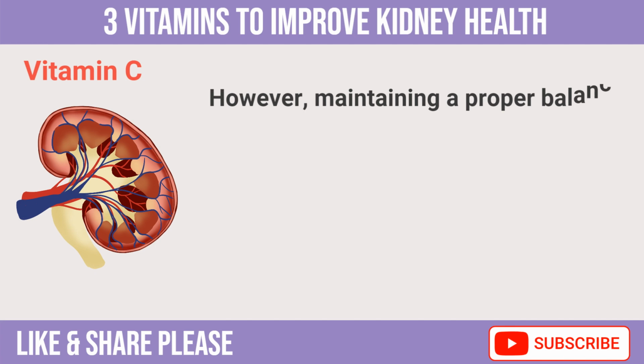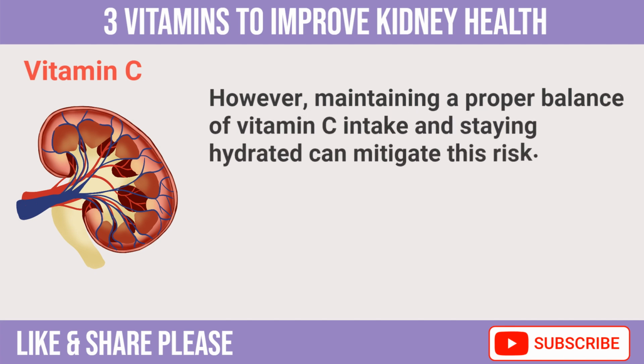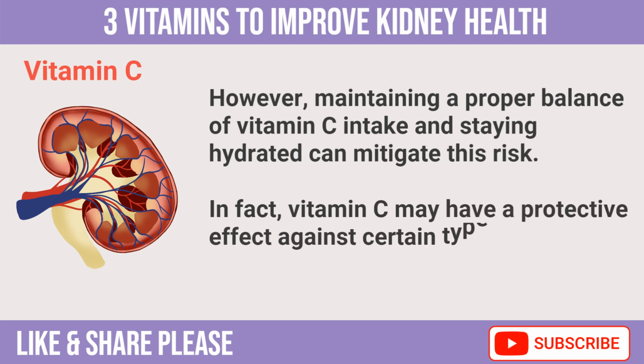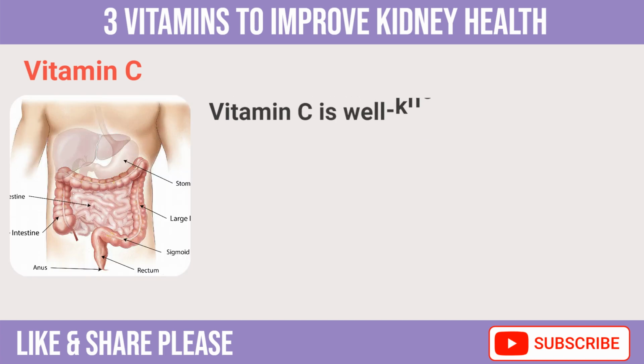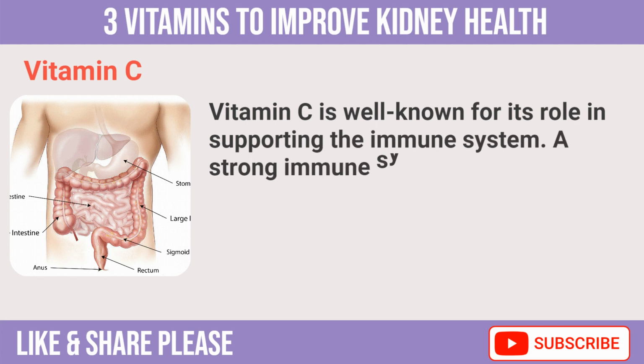However, maintaining a proper balance of vitamin C intake and staying hydrated can mitigate this risk. In fact, vitamin C may have a protective effect against certain types of kidney stones by preventing the adhesion of crystals to kidney cells. Vitamin C is well known for its role in supporting the immune system.